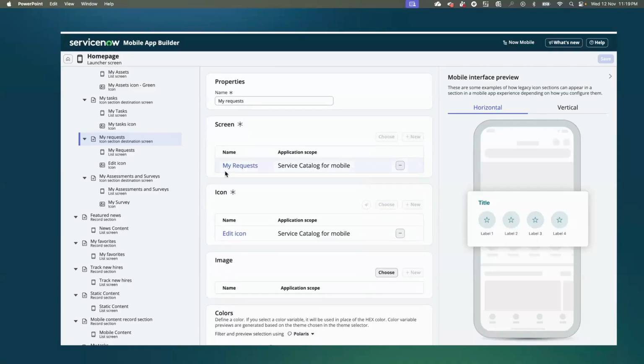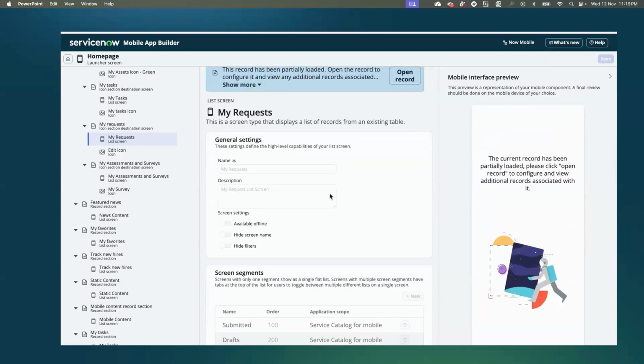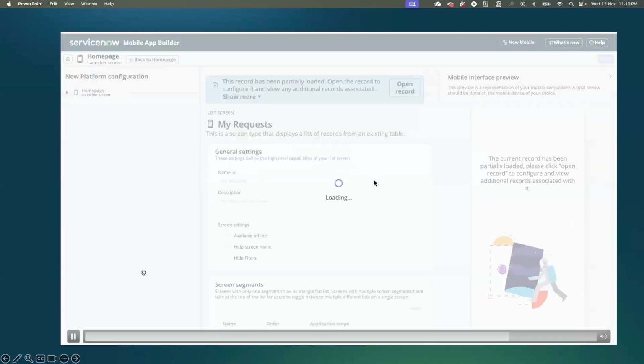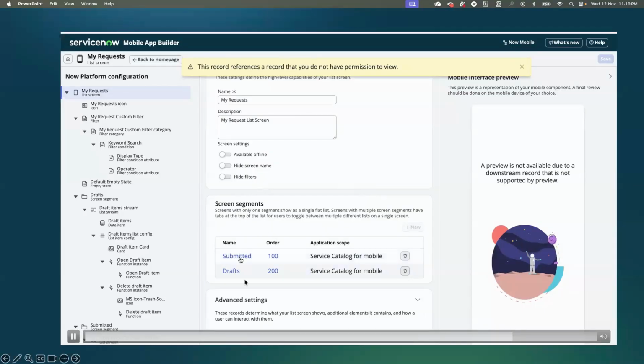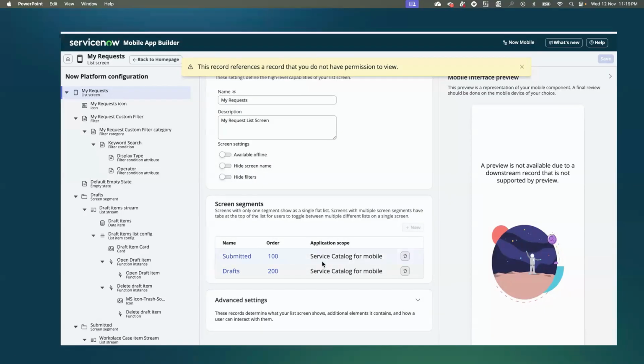So under this my request, there is a screen. We'll go to the list screen, and on the list screen, this is where we will put that filter. So these are the screen segments which we saw: submitted and draft. Submitted will have submitted records, drafts will have the records which are still in draft.